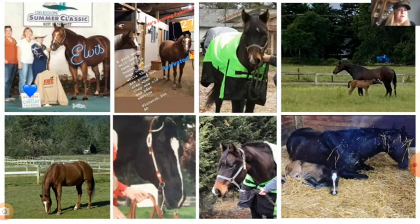But this product has made a huge difference in her. Not only does she walk 100% better, she was able to have this filly for us. She was on the product the entire time she was pregnant, had a great, easy delivery, which I think she had done in the past, but at the age of 23, she did an amazing job. And she's still on the product, and her filly is just doing wonderful. Mom's doing wonderful.